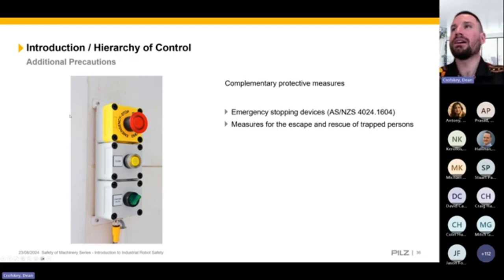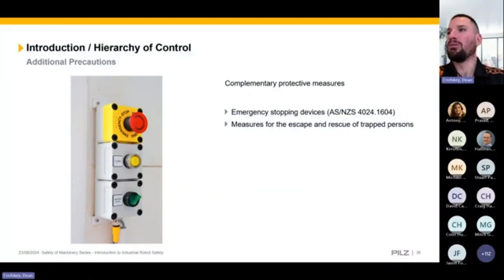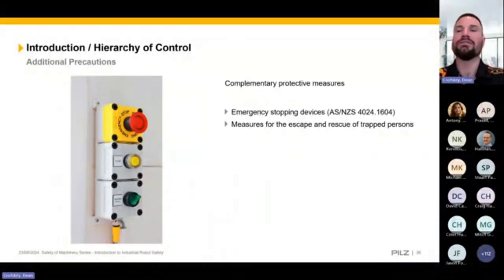Additional precautions. Where we talked about complementary protective measures, we should all know emergency stops are complementary protective measures. We're looking at 4024 1604, which is our standard for those. But another measure that is considered complementary, which is often forgotten about, is our escape and rescue of trapped persons as well. So you may have a method of escape inside the robot cell. Maybe that's an escape release on an interlock guard, for example. Could be a complementary protective measure.